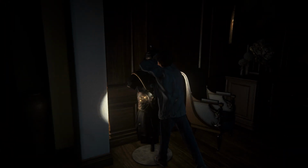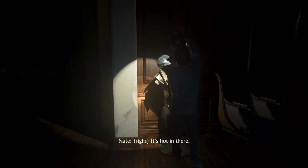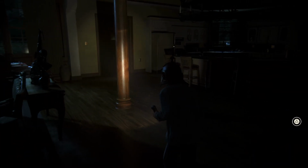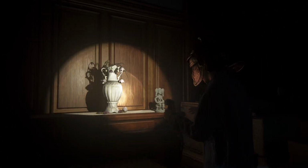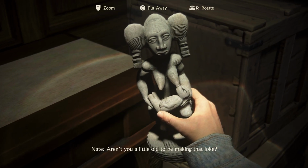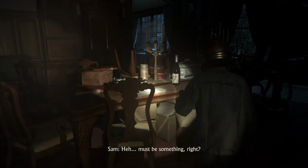Hey, check it out. Hail Caesar. It's hot in there. Fertility totems. Hey, aren't you a little young to be looking at that stuff? Aren't you a little old to be making that joke? Eh, old. Can you imagine being the one to actually uncover these things? Must be something, right? Wow.